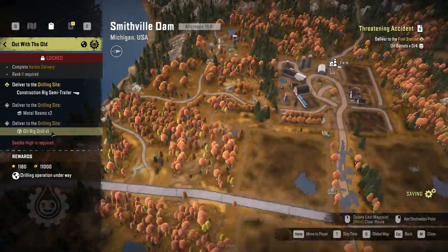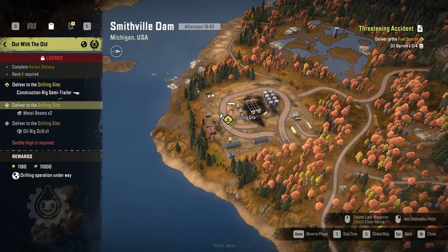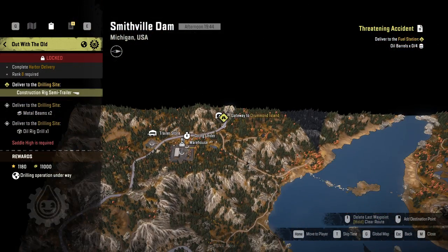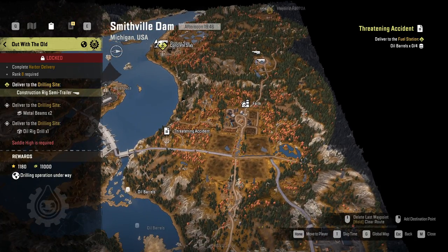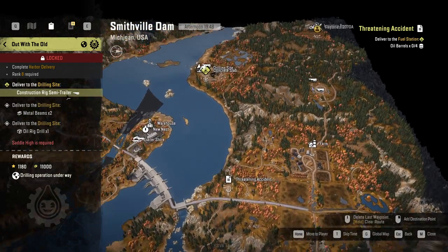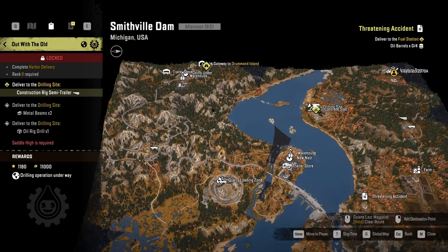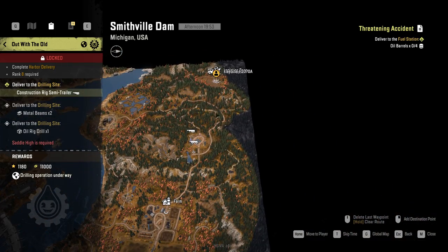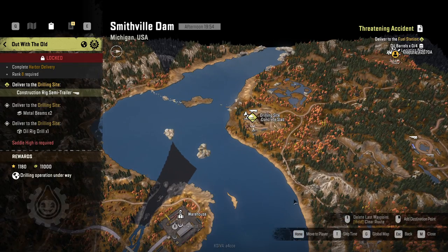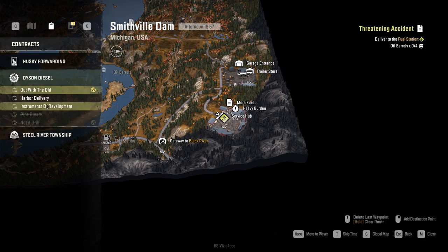Deliver to the drilling site oil rig drill, right, from service hub. Metal beams from the right, and the construction rig simulator. Wow. Yeesh, this is some pretty horrible cargo transfer. I mean, we have to deliver another construction rig, which we know is bad, from Drummond Island, which is here, and oh my lord. That's gonna be a horribly huge route, let alone going through these areas, which we had issues with just a simple cargo, let alone this ridiculous trailer. Okay, and the oil rig. Anyways, we'll see. We can't really do that yet.